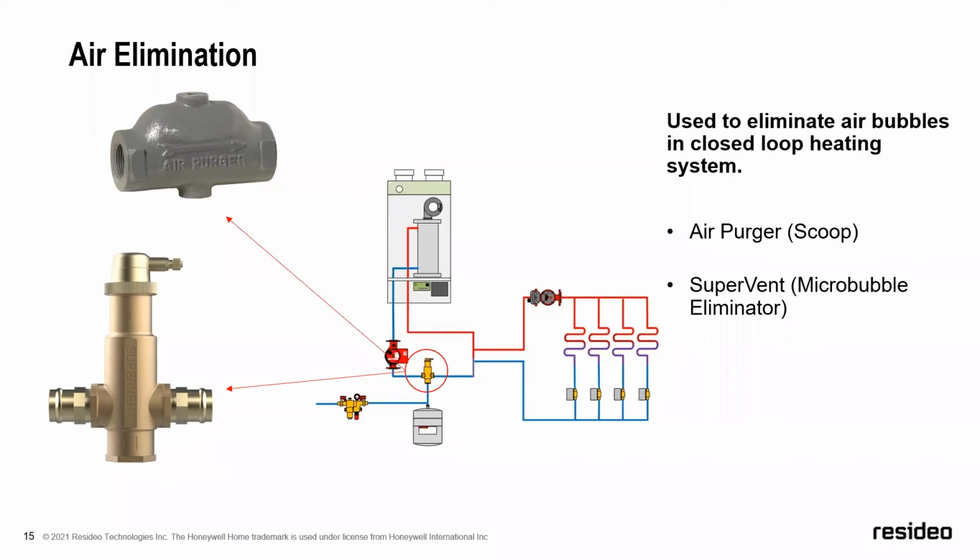But then again, the new technologies came in. The SuperVents or micro bubble eliminators that have come out over the years have gotten better and better as they've moved forward, and they provide a whole other level of air protection that I think you can't get out of an air scoop, and I'll show you why here in a bit.